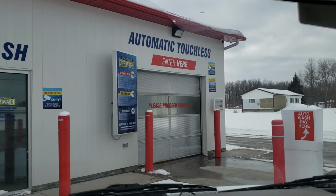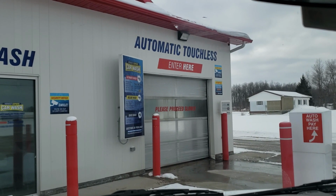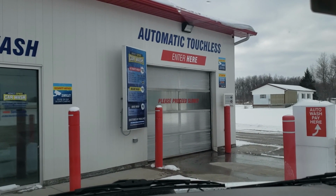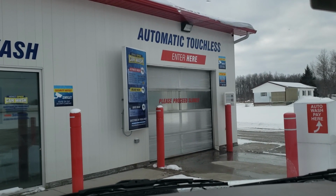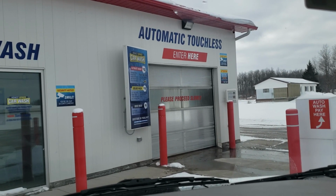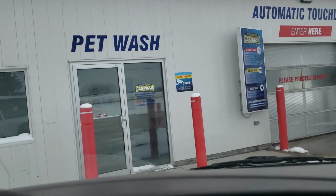Today I am in a little community called Harriston, Ontario. It's near Minto and Palmerston, where I've been before, but haven't done this wash before. This is called the Midwest Express Car Wash, and they have three wash packages, the Quick, Deluxe, and Ultimate. They also have a pet wash here.